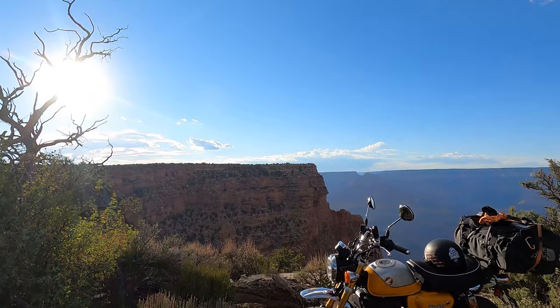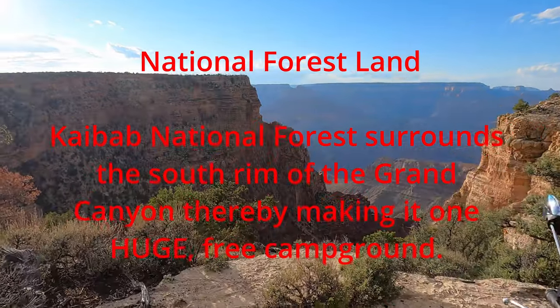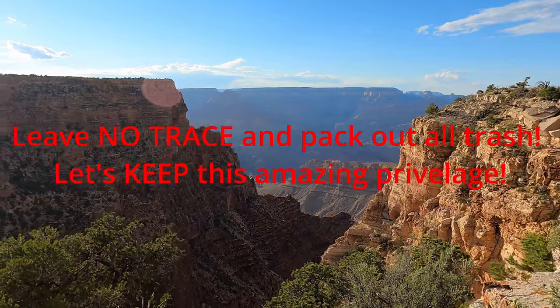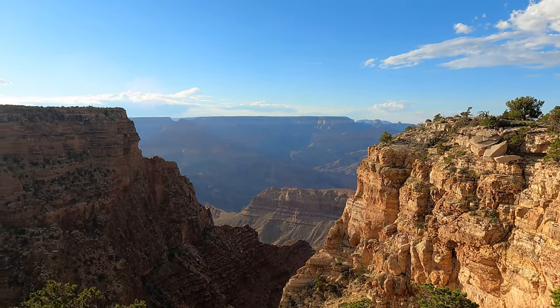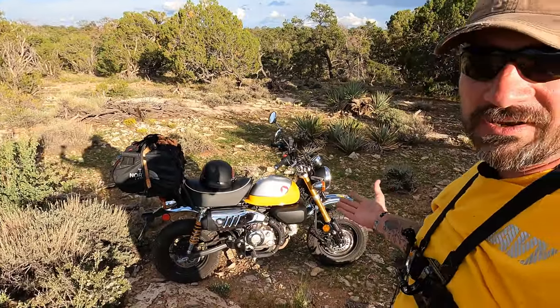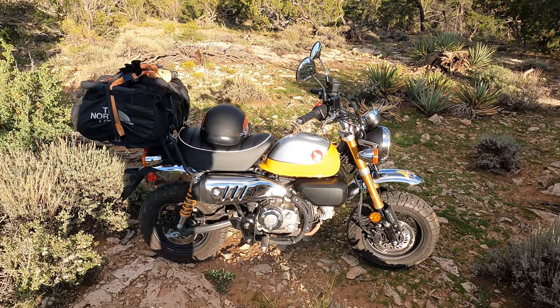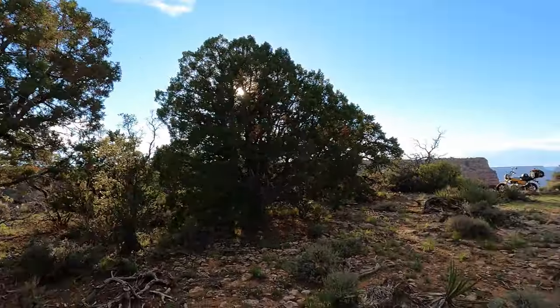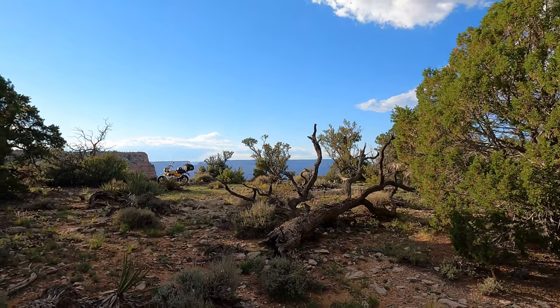Well, here I am. I found a wonderful spot where I can camp for the night. The monkey is literally right on the edge of the Grand Canyon. I'm off the main road. This is a beautiful place right here. How lucky am I to be able to come to such a beautiful place and bring my monkey with me. You know, this has been a wonderful bike. It got me here with no problems. This is a beautiful area. I mean, look at that view. The Honda Monkey got to go to the Grand Canyon. What a gift. That is just absolutely fantastic.